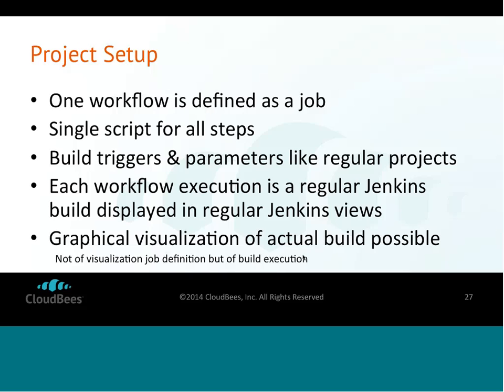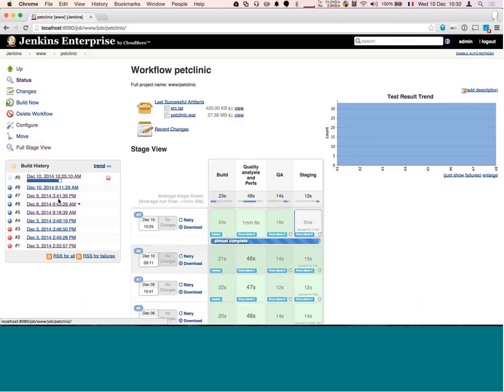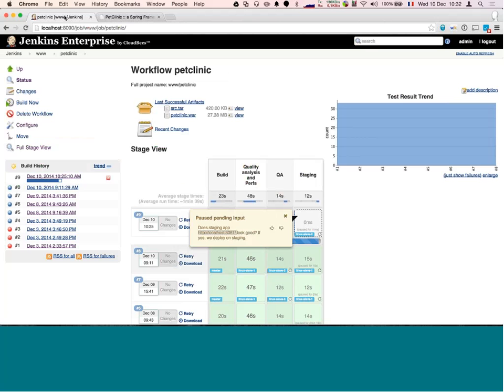I will come back to my demo because my workflow has been running. I wanted to demo the user interaction, human interaction. So here you can see that my job is paused for pending input. And here I have a nice message: does your staging app with this URL look good? If yes, we deploy on staging. So here I can test, and I have my pet clinic application, which is deployed.